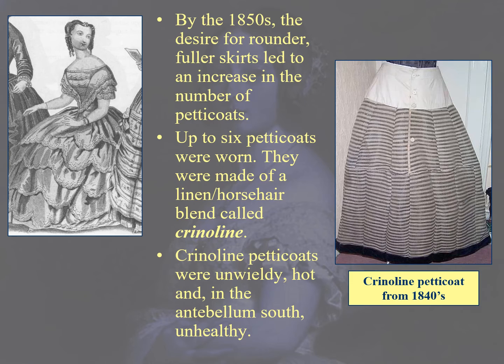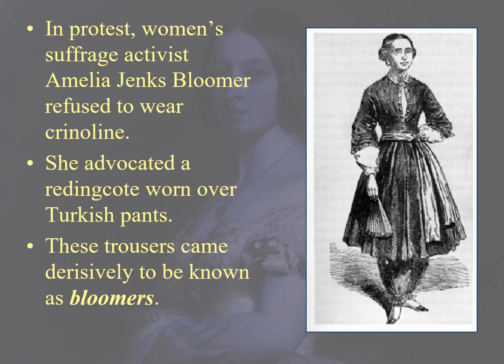Now, you can understand, if you lived in Mississippi in the 1840s with no air conditioning, and in July walking around with six horsehair petticoats, you really would have the vapors and couldn't do very much. But that was the prevailing fashion. And we'll get to more of that when we get to the crinoline period.